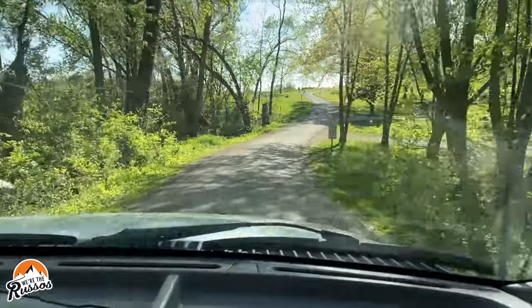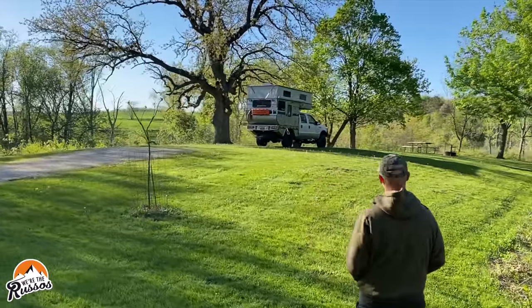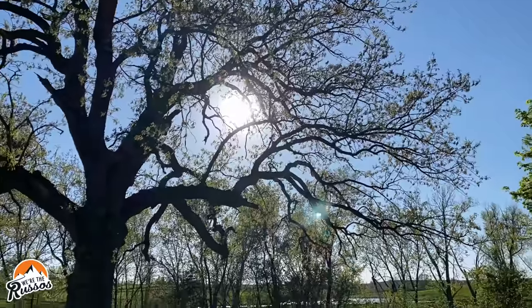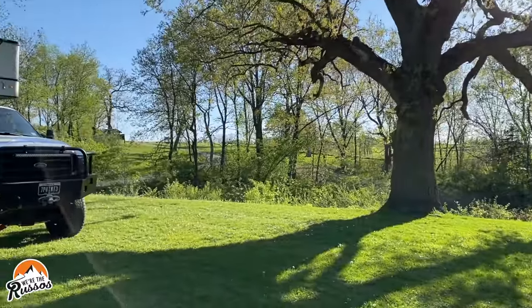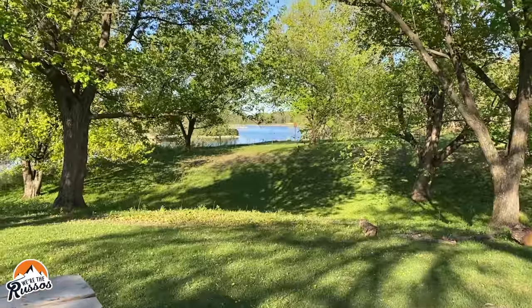Kate found a campground in Center Junction where we snagged a great primitive campsite on a hill with no neighbors in sight. With the sun shining and temperatures in the mid-60s, it was the perfect spot to catch up on some work, unwind, and enjoy the views and sounds of nature.